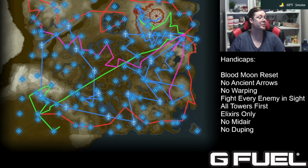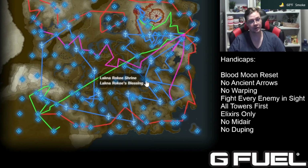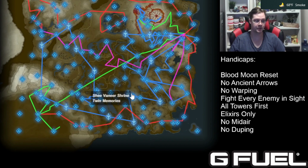Heart and stamina upgraded last would really suck. No manual saving would suck, because this whole beginning part of me grabbing the, what do you call it, the towers, I'm banking on me manual saving and then dying to refill my health so I can do bills. So that would put a cork in that plan.